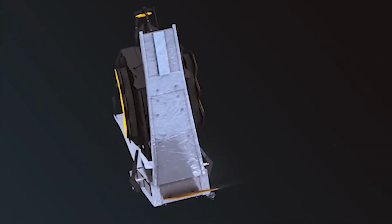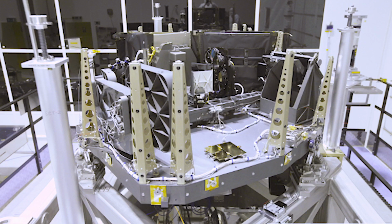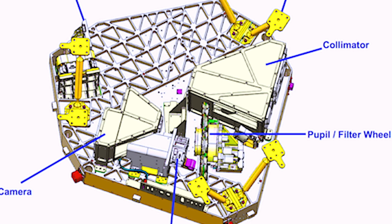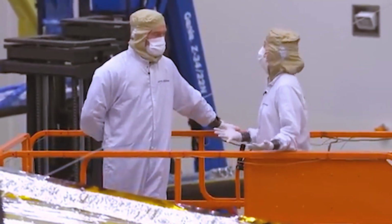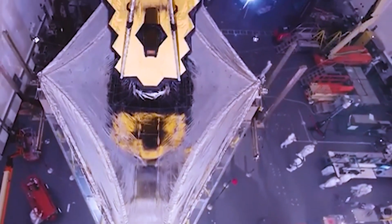The four main instruments on the JWST are the near-infrared camera, the near-infrared spectrograph, the mid-infrared instrument, and the fine guidance sensor, near-infrared imager, and slitless spectrograph. Each of these instruments has a specific function, and they work together to capture, analyze, and transmit data back to Earth.